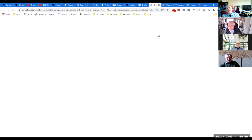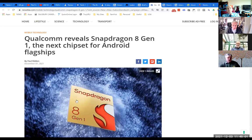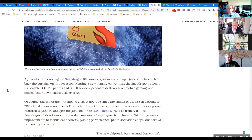Moving on, it's only a quarter of an hour to go. Snapdragon. Now this is interesting, something about Android flagships. It reveals Snapdragon 8 Gen 1, whatever that means. Snapdragon 888 was announced a year ago, and now they've revealed it properly as Snapdragon 8 Gen 1 to enable 200 megapixel cameras and 8K HDR video on your mobile phones, desktop level mobile gaming and faster download speeds over 5G.